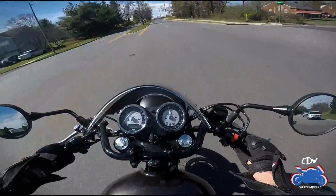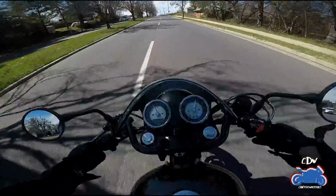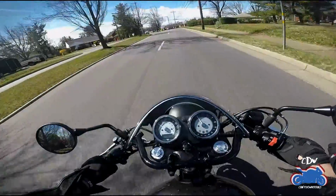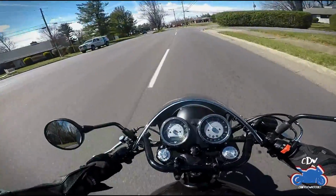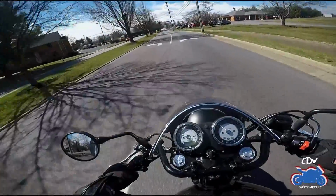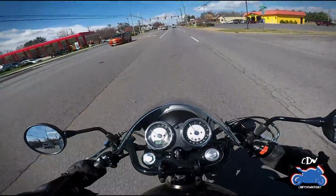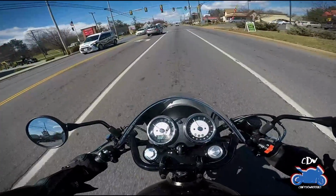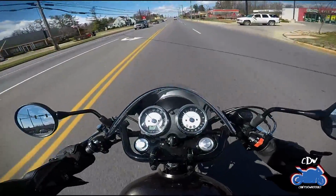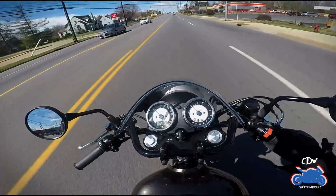Transmission's nice and smooth. Plenty of pickup for jumping around in your local metropolitan area on your way to your coffee shop or secondhand used clothing store. It's got a nice flat power band to it. Like the torque starts down low. I think it makes peak torque right around 3,000 RPM. So that's pretty damn good.